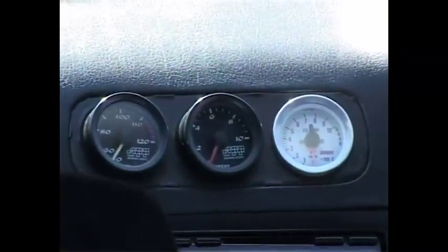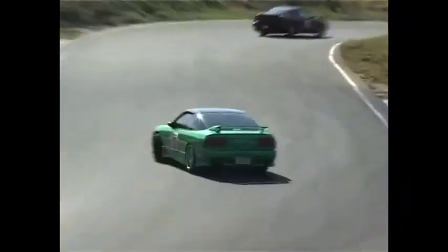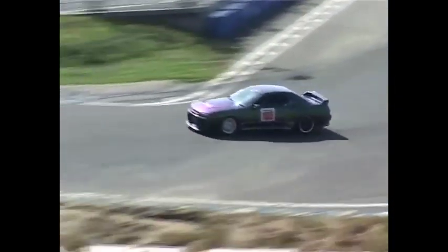Inside there's a 7-point roll cage and various other braces to help chassis rigidity. Unfortunately, they don't stop the car spinning. The GTR driver shows more control despite the extra weight of the Skyline.